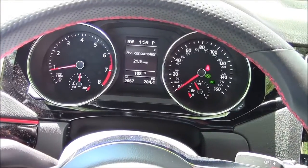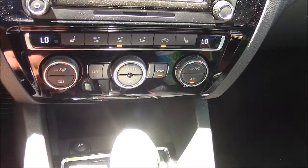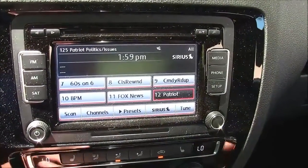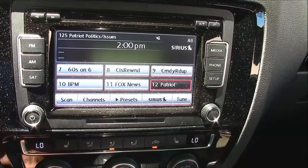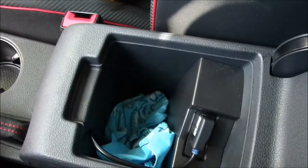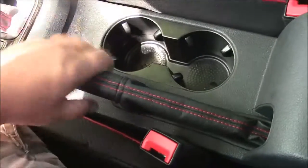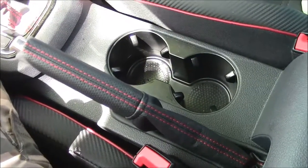Now we get a nice gauge cluster with lots of useful information in the middle. A very simple climate control system. You won't need to read the owner's manual to use this. Same with the sound system. Very easy to use. A decent sized glove box. A tiny console, adequate for holding a small wallet. And the usual cup holders. And an old-fashioned brake handle right here. Don't see too many of these nowadays.